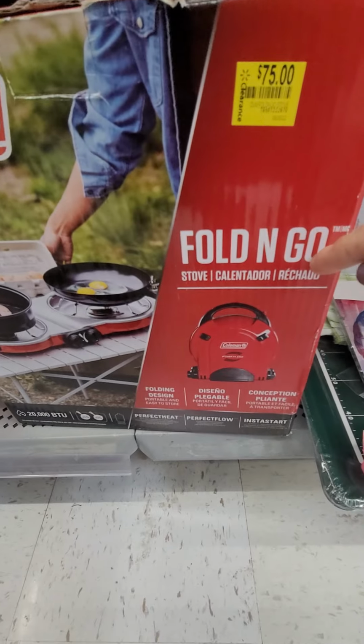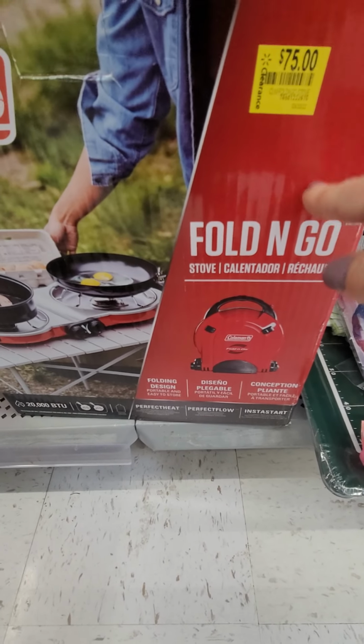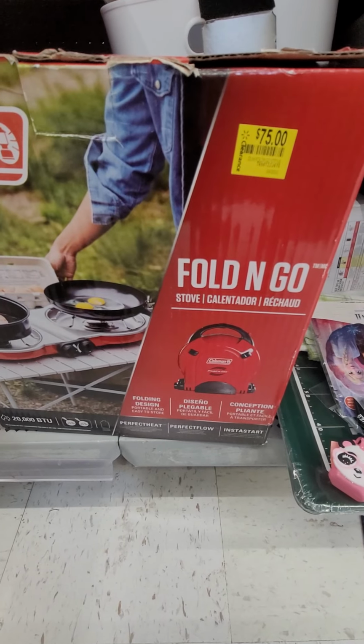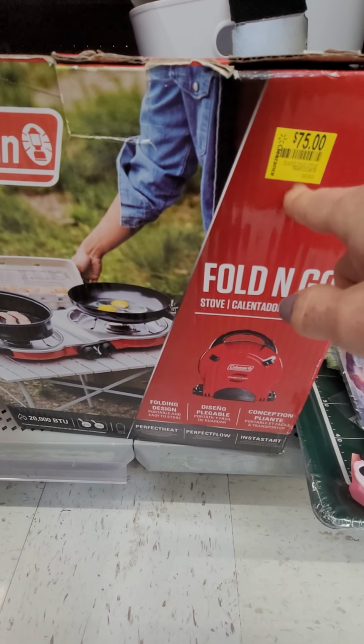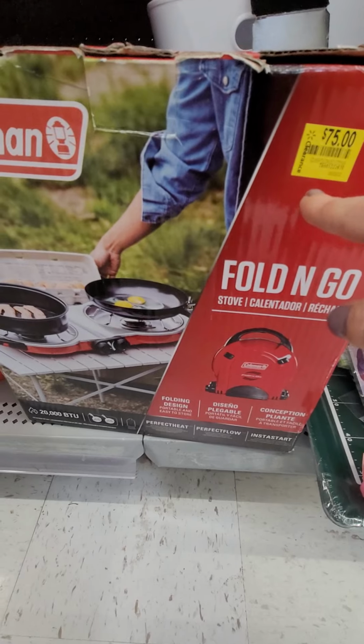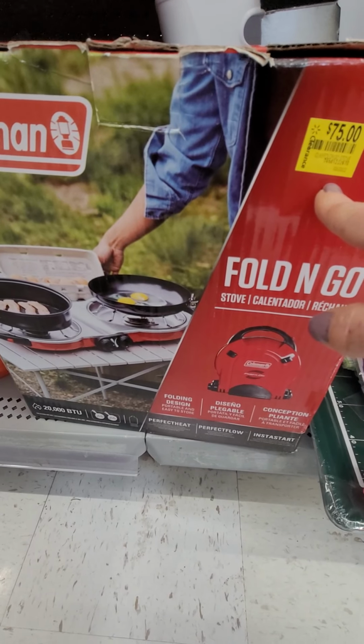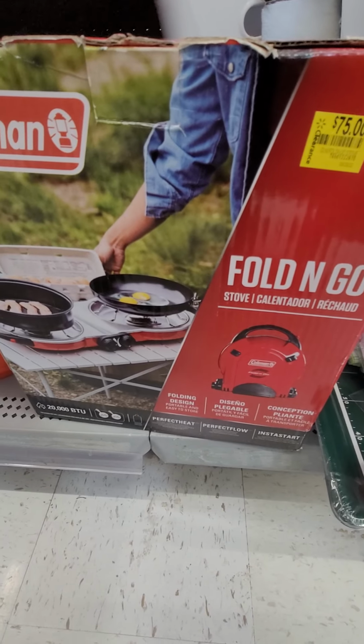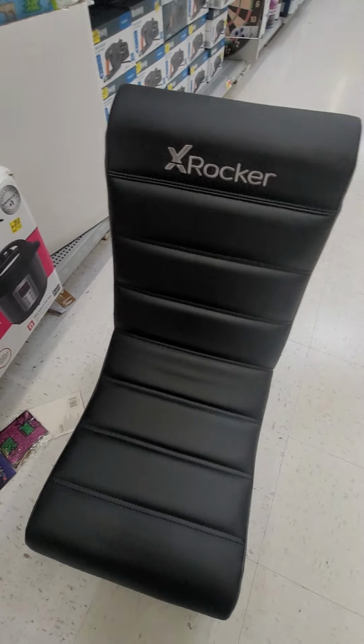$75 for this fold and go. This thing is awesome. I love it. And check your Walmart and see if you can find one of these. This is a good deal. The regular is like $92 to $100, depending on where you're looking at. So, really easy to do.